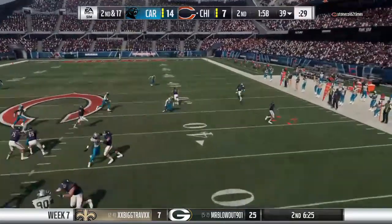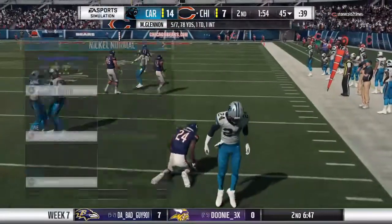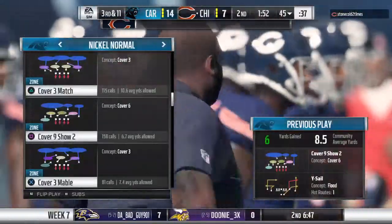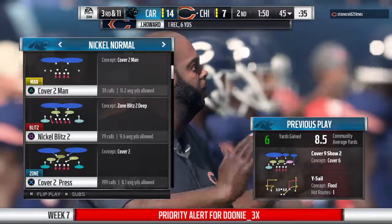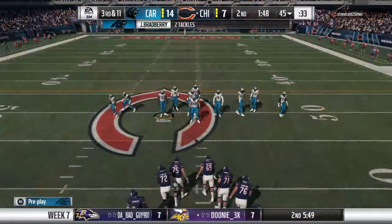Now a shotgun snap as they'll look to throw. He leaves this one for Howard, and he'll be brought down right at the 45-yard line. It'll be a gain of 6, and that'll bring up a 3rd and 11 situation.